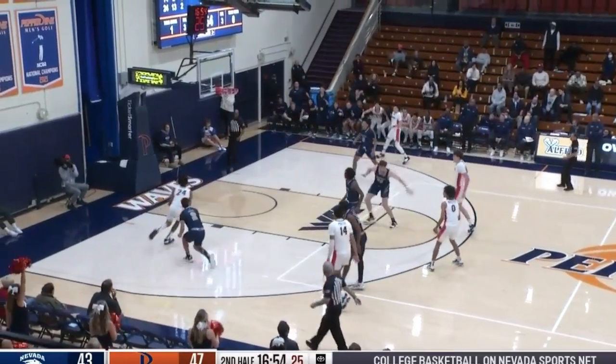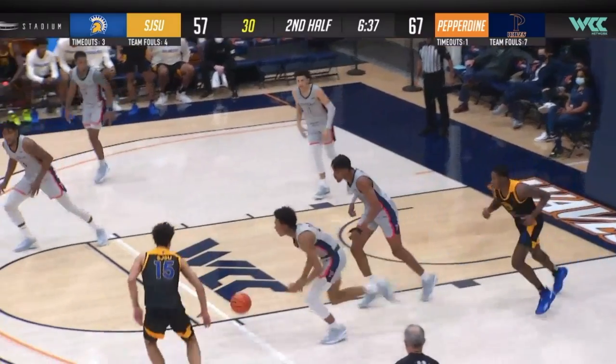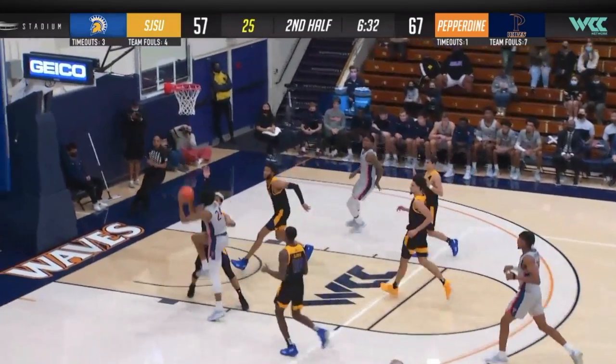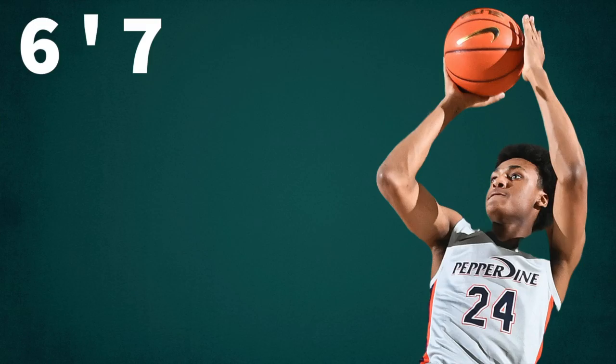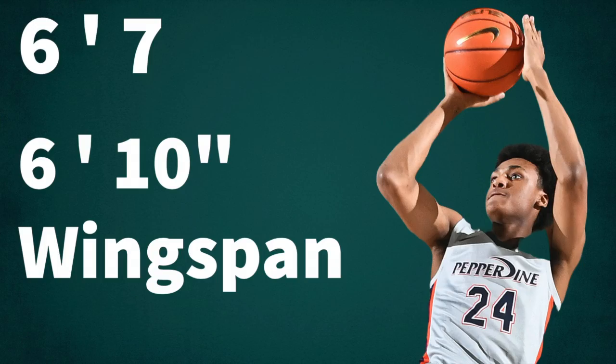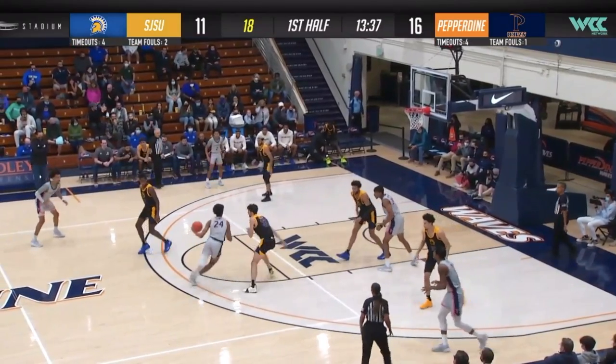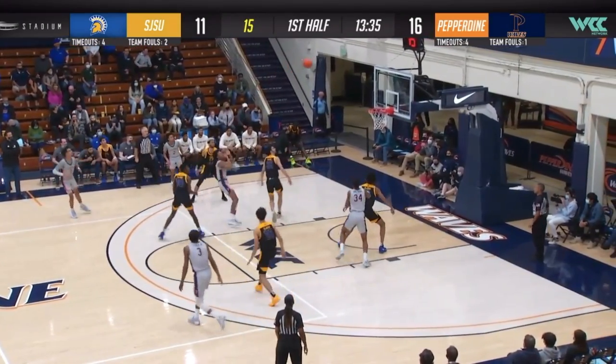Second-year Pepperdine forward Maxwell Lewis has gotten off to an incredible start to this season, as he has continued to showcase his incredibly refined skill set for a 19-year-old. Standing at 6'7" with a 6'10" wingspan, Max Lewis is an incredibly fluid player who blends this fluidity, feel, and handle together in his elite scoring package.